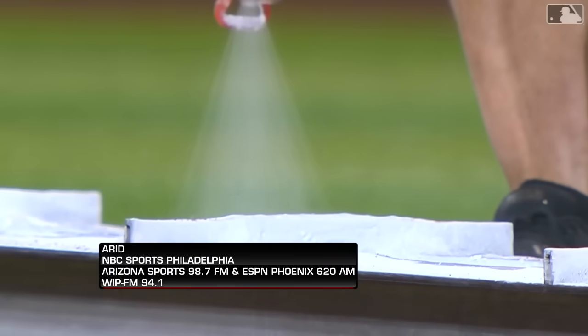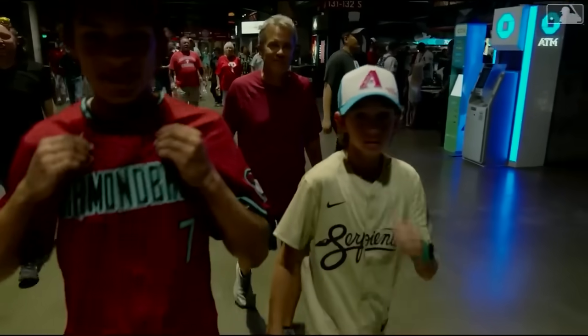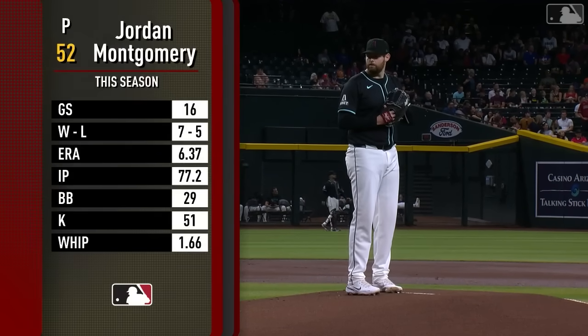And a rematch of last year's National League Championship Series. The D-backs prevailing in that one. Tonight, though, a regular season tilt, a weekend that should be quite exciting. It's rematch round 2 from the NLCS last year.